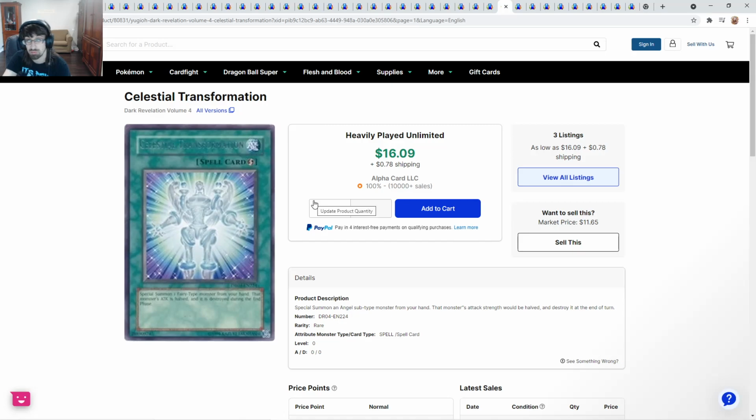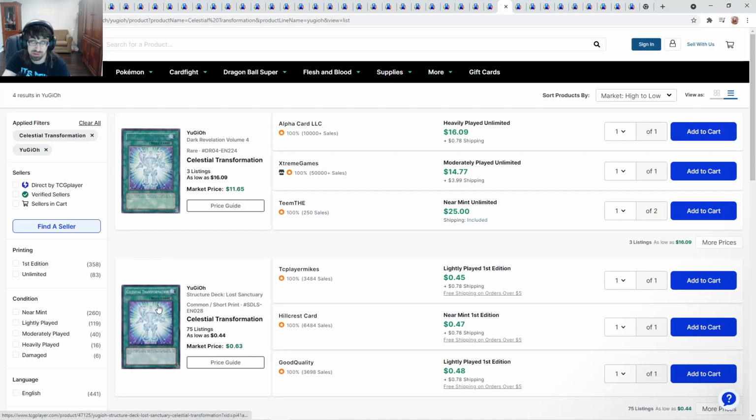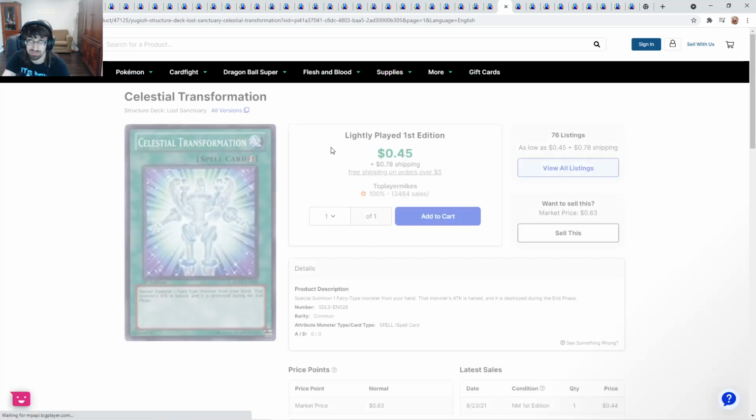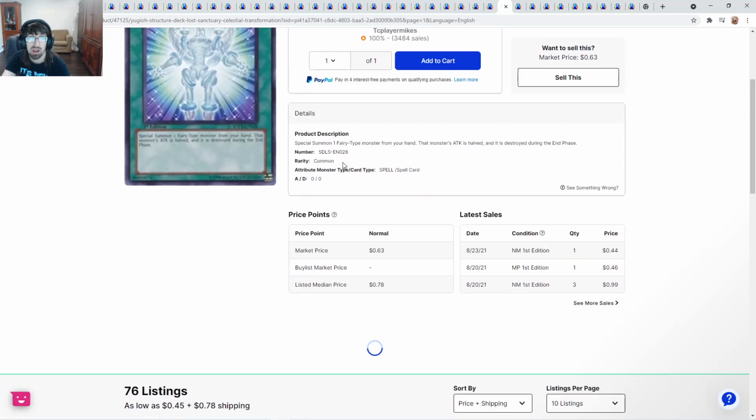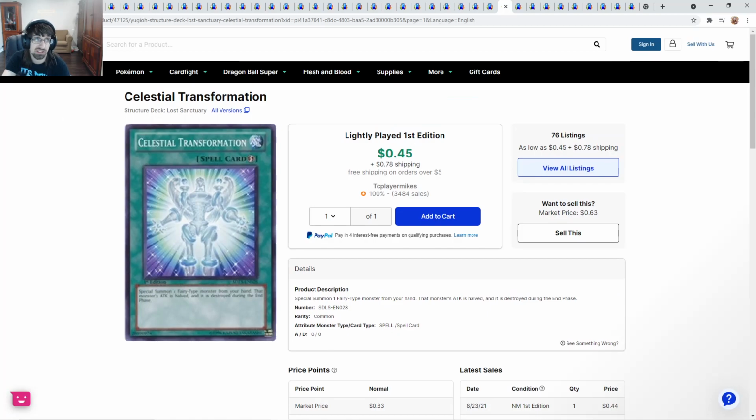$25. Now, someone thought this was going to be good in, like, Agents. Especially in the Angel sub-type monster variant. People really like that. It's, like, really dumb wording. If you guys want to know what it actually says, in the second highest rarity, or not even rarity, but valued version, it's literally 50 cents, not even. Especially with a fairy type monster from your hand. Attack is halved and destroyed during the end phase. So, really, really good card in certain fairy strategies.